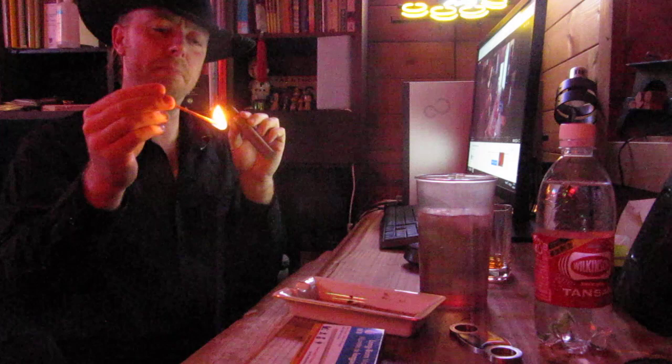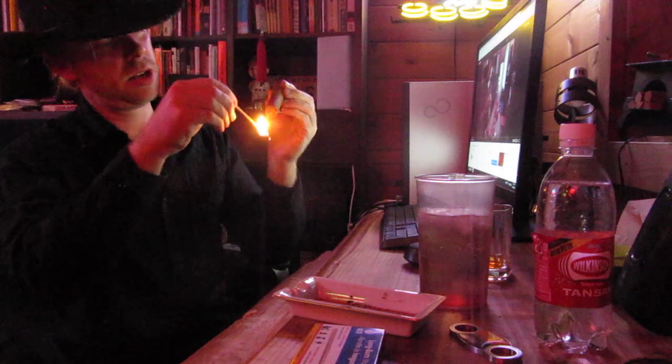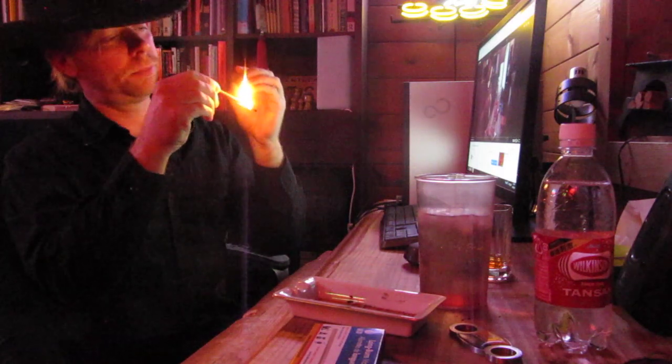Been really loving these matches that I'm burning off these days. They're just these big fat ass chunky matches. And they don't burn fast at all.